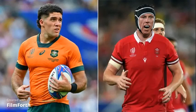Faletau is always going to be world class. The more games he plays, the more fit he's becoming. He's just showing his quality and that he's still got it, and he's pretty much back to his best.